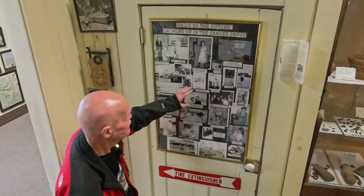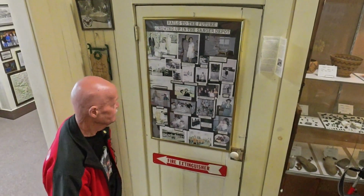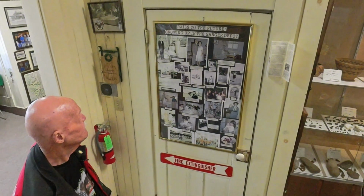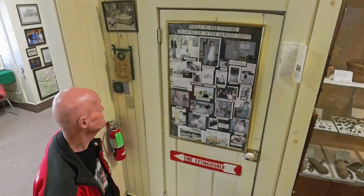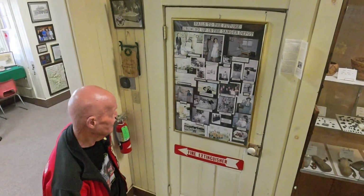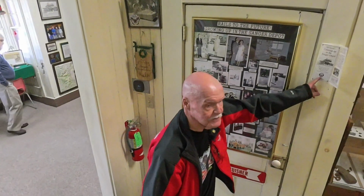And this is the last family that actually lived in the depot. The Hess family. And they lived here to what year? They lived up here until around 1960. Till 1960. And that's when they shut down the depot. That's when they shut down the depot, yep. Wow. And we have a nice brochure that she gave us.